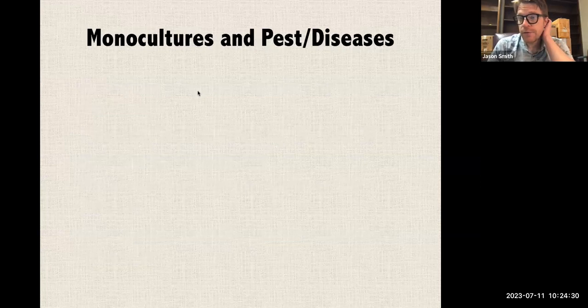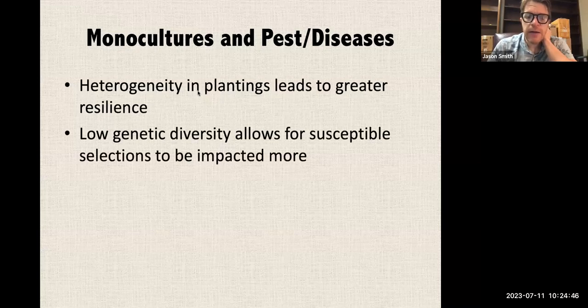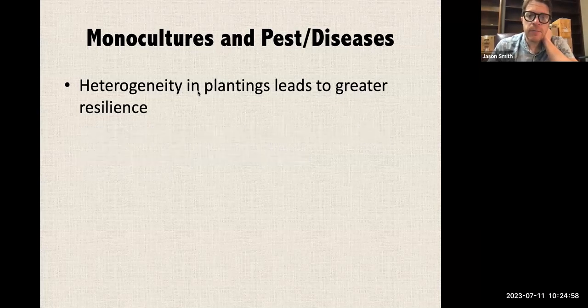And monocultures, meaning a single strain or single genetic individual of a host, have been a big problem for pests and diseases. We've seen a lot of this, and there are a lot of examples. This leads to less resistance, or more susceptibility over time, and they tend to be impacted more greatly.